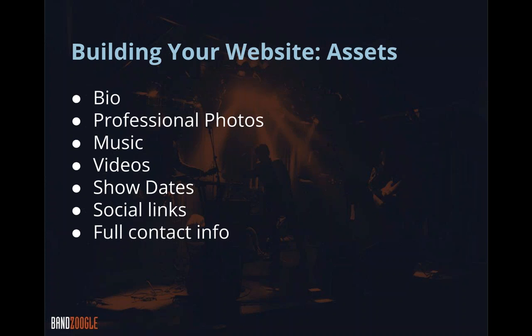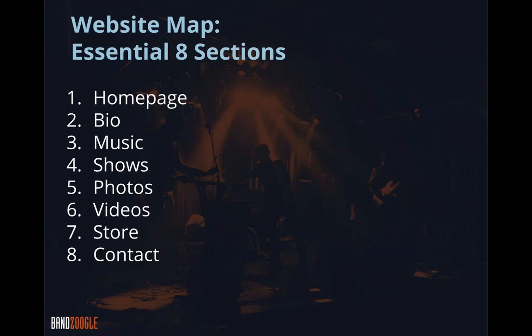Of course, your music, your videos, upcoming dates, social links, and contact information. So we start off bands most of the time with these 8 sections on their website. These are kind of like the essential ones that we like to see on a band's website. You can add press kit to this because I did speak about a press kit page, so it could be 9 maximum, but you don't want to have any more than that.